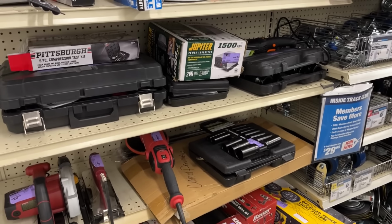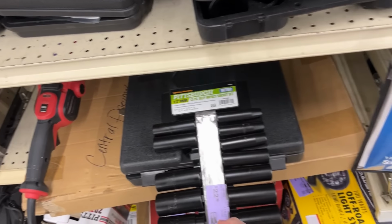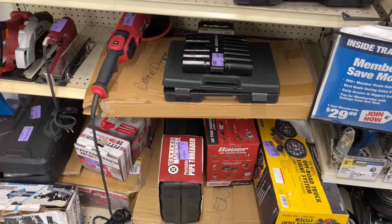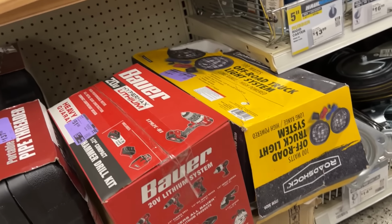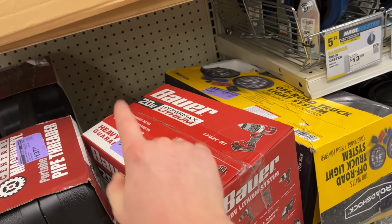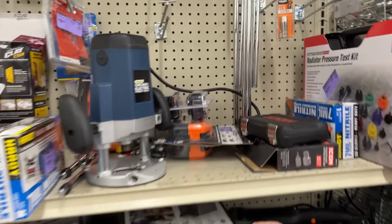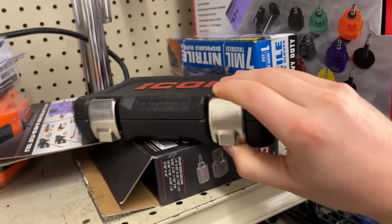So let's see if we got anything interesting here. Looks like we've got some sockets, missing 1 socket here, but you save 20%. That's a great deal there. We got a couple of hand tools that have been returned and stuff. Nothing too crazy there. You can find crazy deals, like if you're in the Bauer platform here. I don't know if this is missing anything in here, but you can always check. But I mean, save 20%, $51 for what looks like a full kit here. Not a bad deal there. Let's see here. Something Icon is always what I look for. Looks like we've got a multi-splined extractor set.